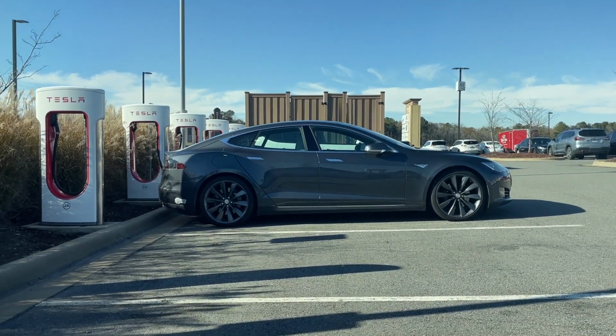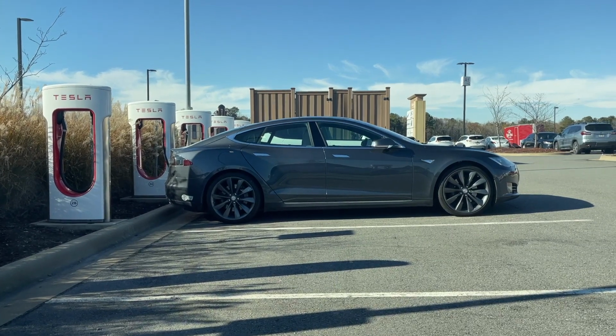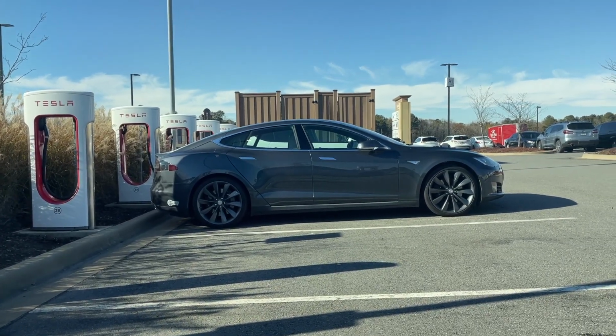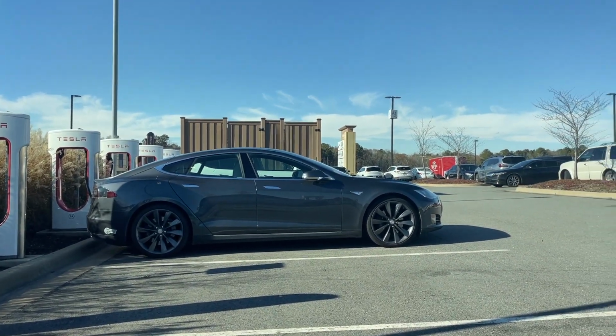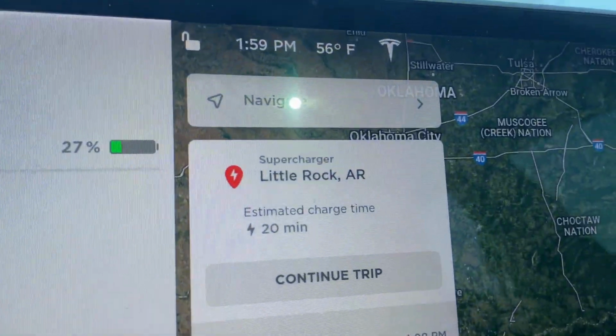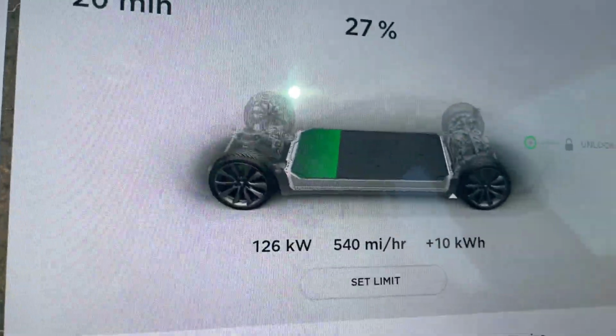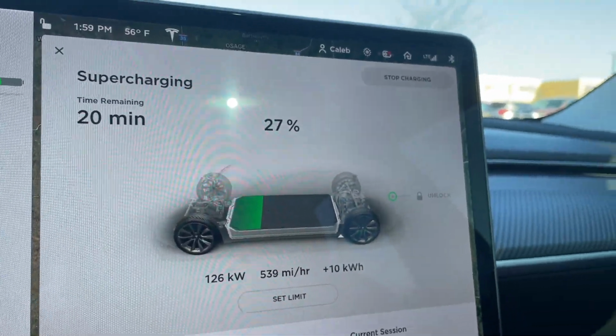This is one of the only ones I've been to that the stalls are placed in sideways instead of, you know, straight on, so that's pretty interesting. But yeah, so far we're charging well. So it looks like it wants me here for about 20 minutes. We're still pulling 126 kilowatts, which is pretty good.